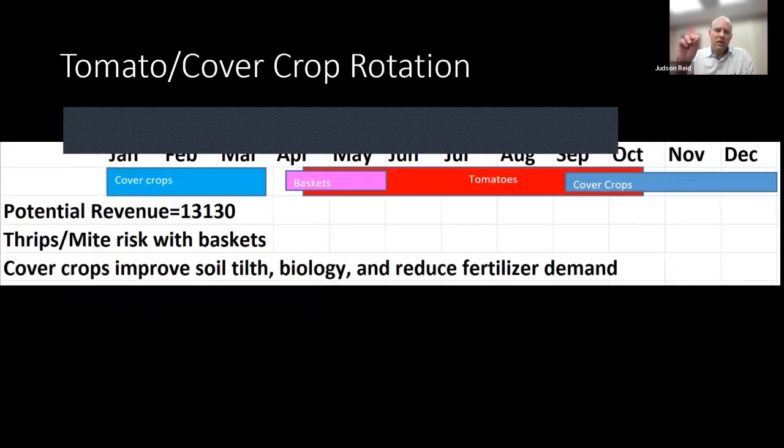What if I were to keep that same fruiting vegetable more or less between April and October, but I was able to grow a cover crop in there? I have reduced my revenue in this case by around $6,000. I'm going to skip over this concept of baskets for now. And I'll mention that the cover crop then is improving physical, biological, and nutrient status of my soil. Remember, those are the 3 dimensions of soil health. I did that again at the cost of the revenue that the greens were bringing me.